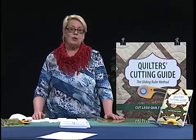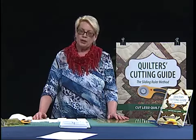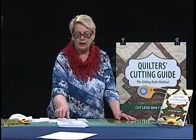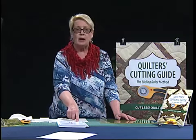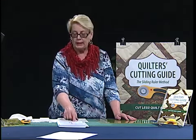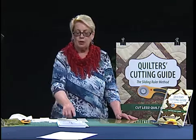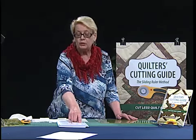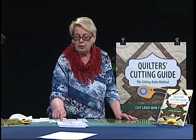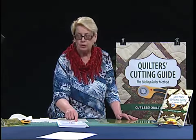Now, just to carry this forward a little bit more, you know how a lot of your patterns call for a whole bunch of 2.5-inch squares. So this last column, this third column, is what I call a bonus column. And this is a number of squares that you need or you will get out of the strips you cut. You know, let's say you have a pattern that tells you that you need to cut 48 2.5-inch squares. So in this column, you would go down and find the number 48 or the number closest to it. So here's 48, and that tells you that you need 3 strips 2.5 inches wide to get 48 2.5-inch squares.